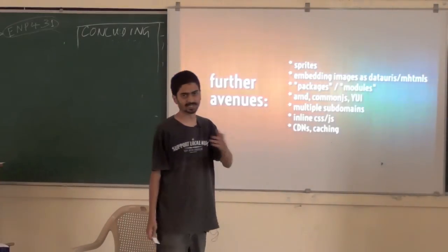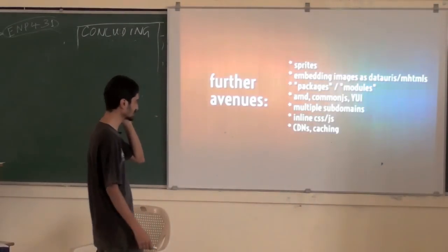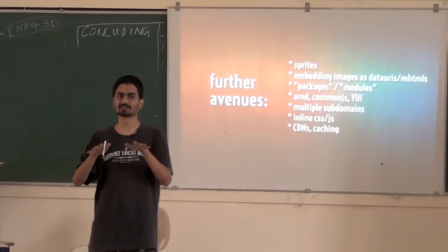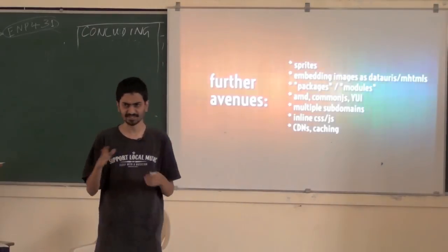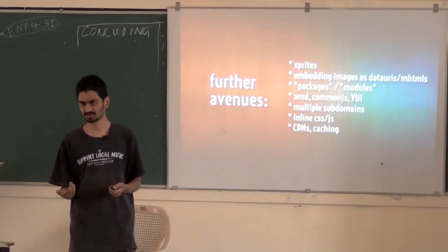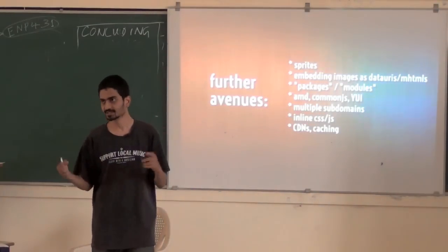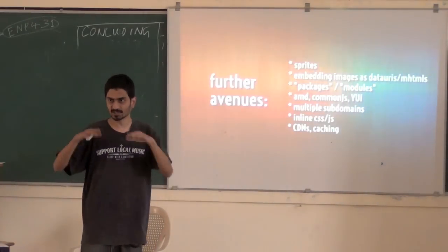The multiple subdomain hack was spoken about in a talk a couple of talks before this. Turns out that browsers have a limit on the number of parallel connections that can be made to a server at a time. I think it's 8. I'm not sure, I think IE is 4 or something like that. But there's a neat little hack around that. If you start serving from multiple subdomains, those are counted as different things.